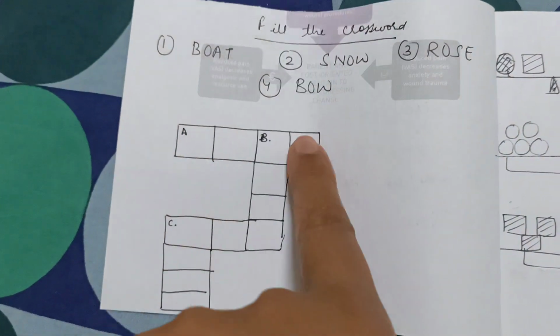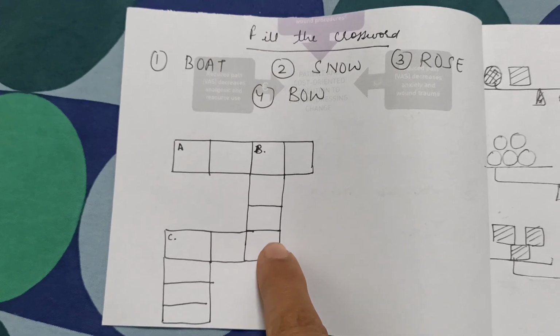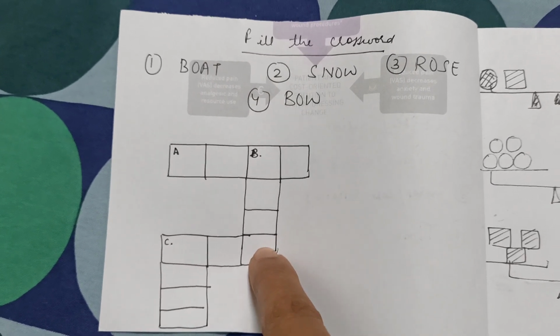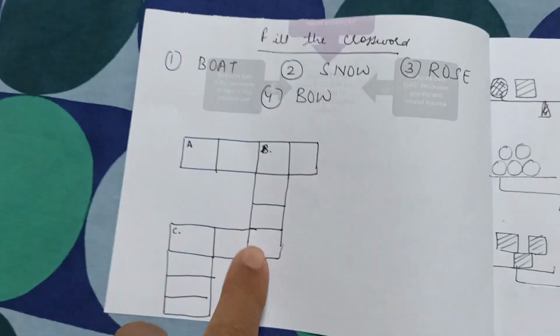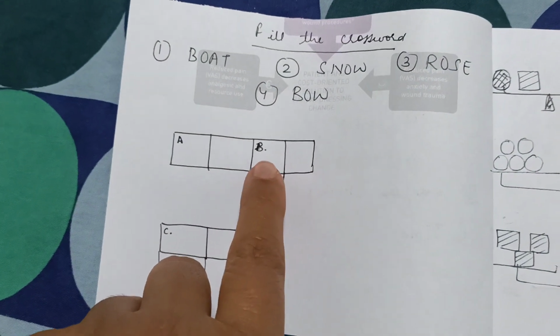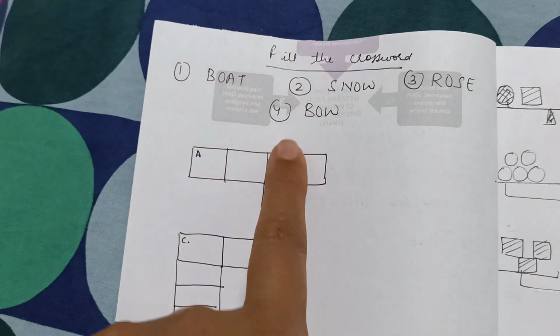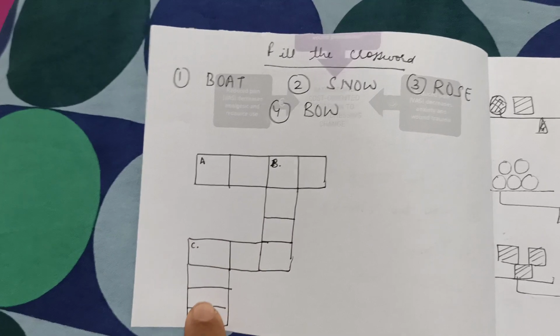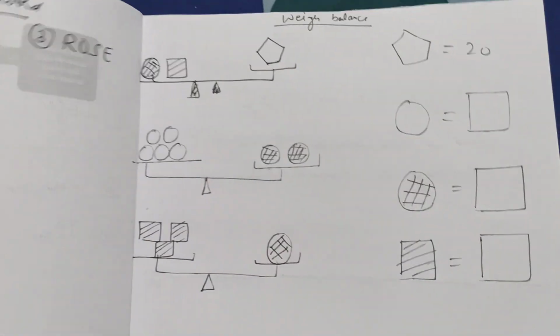So when these are 4, these are 4, these are 4, it means bow has to come here, right? So W is the last letter here. What other word has W at the end? So snow will come here. So where the third letter is S, rose. So rose, snow, bow, and boat. So I want her to infer this logic herself and fill this crossword.